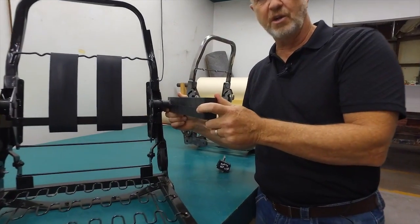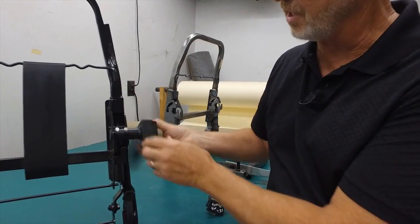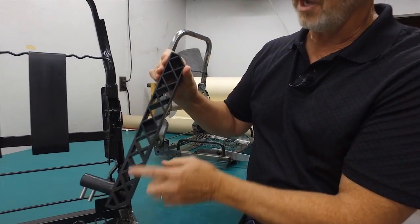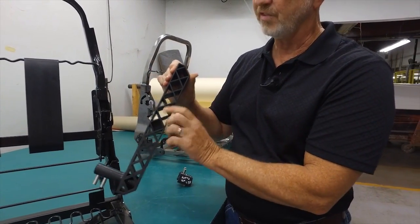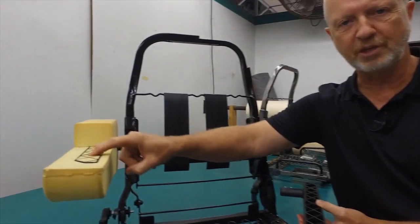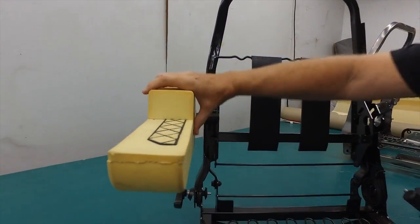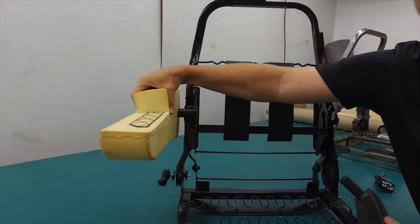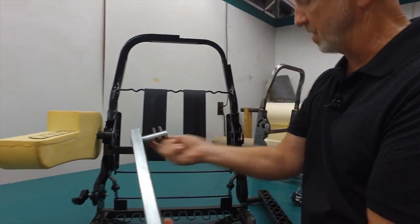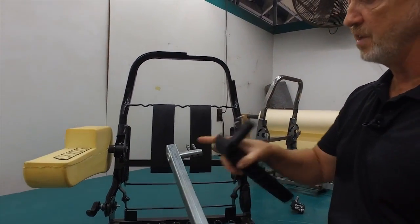We've got a patent on this arm. As you can see, it's plastic inside and out, removes very easily. It's got the honeycomb design, which is very important because, as you can see here, the foam bonds between these honeycombs. What that does is prevent any kind of roll off on your foam. This is a steel arm with a steel shaft. Ours is a plastic arm with a plastic shaft.